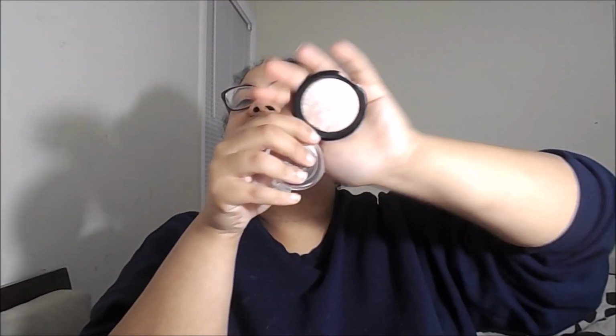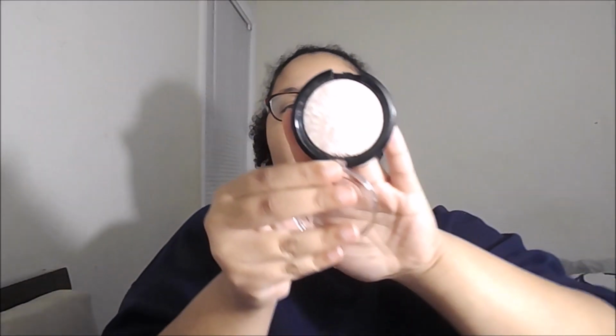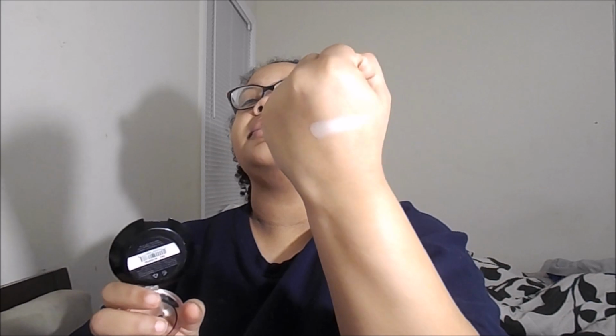My lighting is super bright. I'm trying to adjust it and fix it, but it's really bright. I don't know if y'all can see that, but it has some gold in there. It's very pretty, some gold and pink. It's very silvery kind of. I don't even know if you can see these swatches because it's so bright in here.